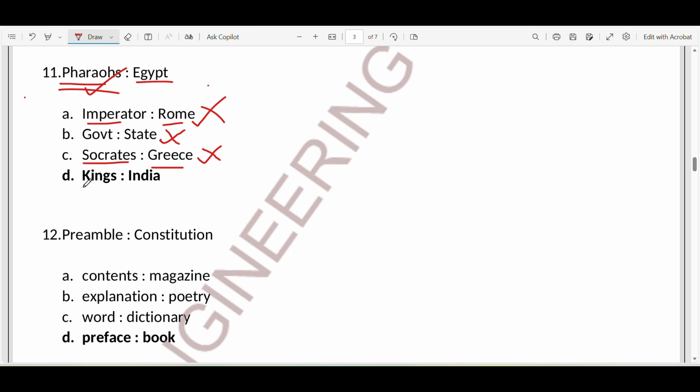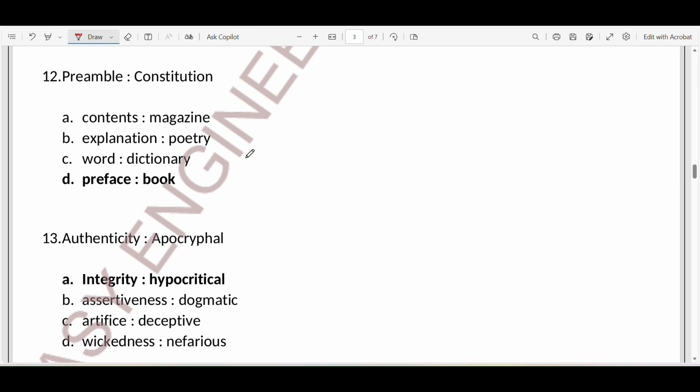And when you come to the fourth one, here we are having kings and India. Yes, in India, the places were ruled by kings, right? In Egypt, the places were ruled by pharaohs. So this is the relation between pharaohs and Egypt and kings and India. So when you go to the next question, we are having preamble and constitution.